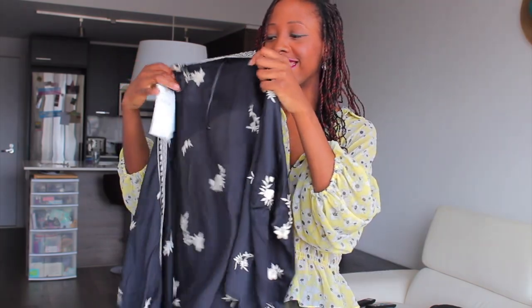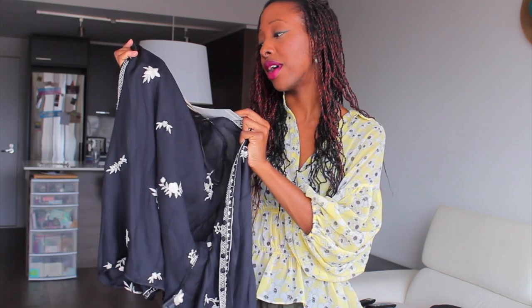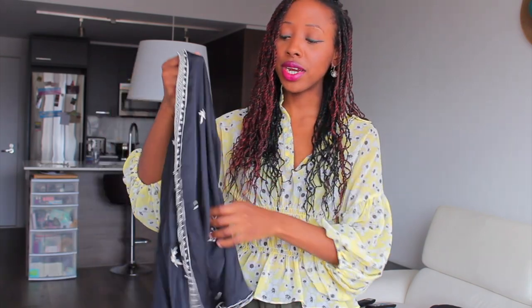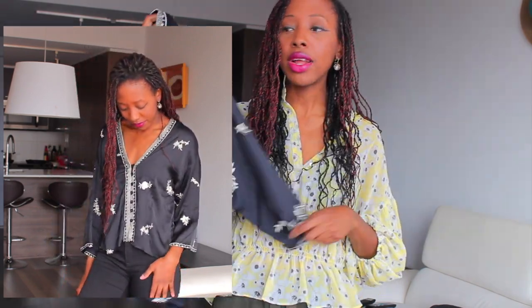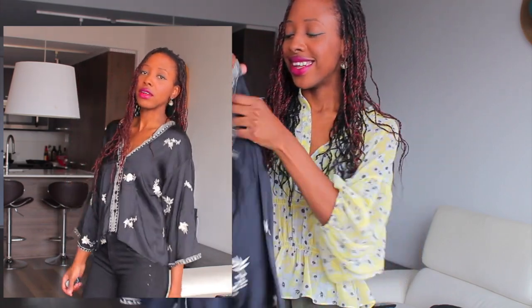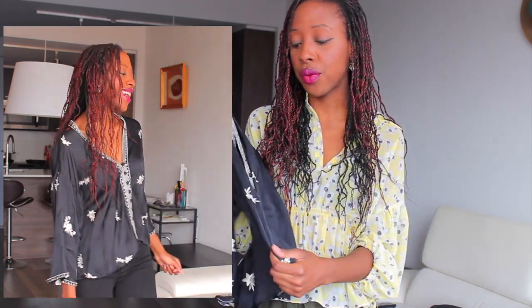Second thing that I'm gonna show you is from Zara again, and it was an extra small as well. It was $49.50. It's more like a blouse, so cute, but it's a short blouse. It's not super long. It's like a cropped blouse, if I could say it. I love the embroideries on it. It makes me think of something more oriental. I have a vibe to this top that I love, and it's so light.